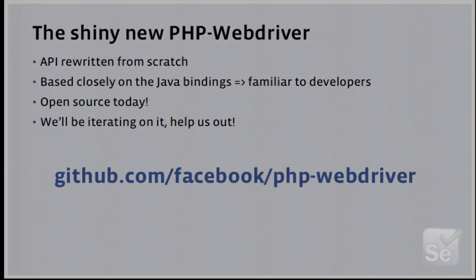Tell us what you hate. There's a billion things missing. We'll be adding them in the next few weeks. And come and help us out, basically. So github.com, Facebook, PHP WebDriver.